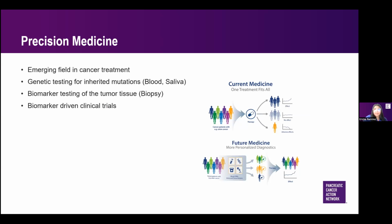PanCAN strongly recommends that all pancreatic cancer patients get genetic testing for inherited mutations as soon as possible after diagnosis, and biomarker testing of their tumor tissue to help determine the best treatment options. Genetic testing for inherited mutations can also inform family members of risk regardless of family history.